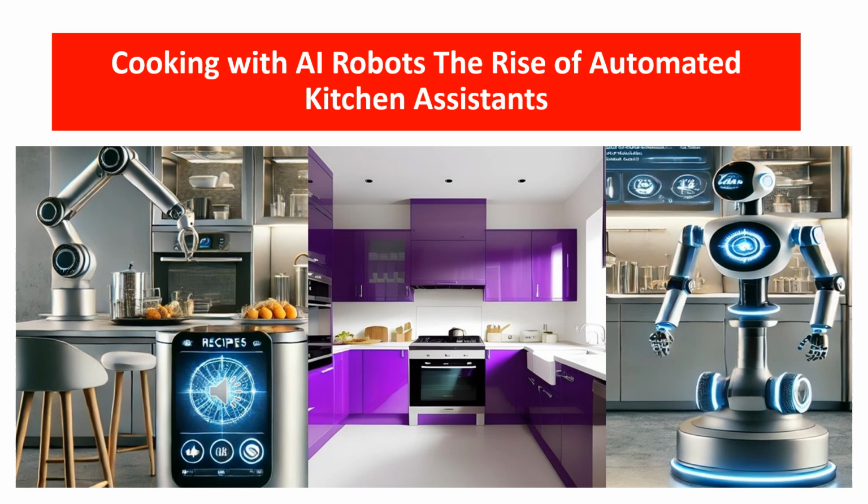Do AI kitchen assistants learn my food preferences? Yes. AI cooking assistants use machine learning to analyze your food choices, dietary preferences, and cooking history to suggest personalized recipes and meal plans. Can AI kitchen assistants help with meal planning?